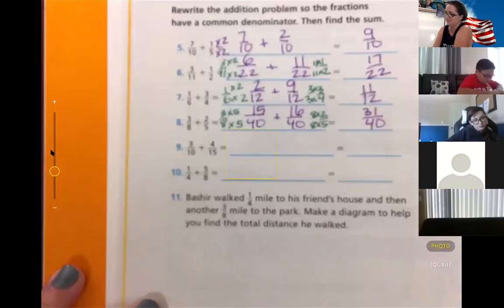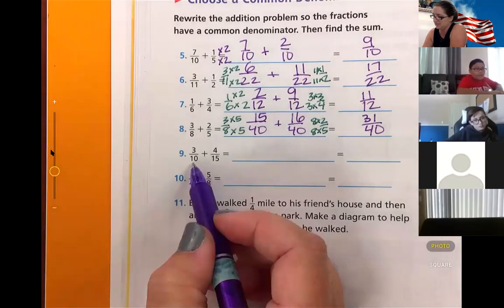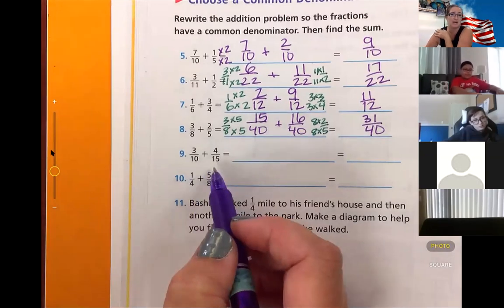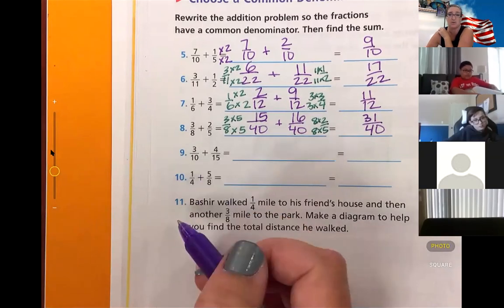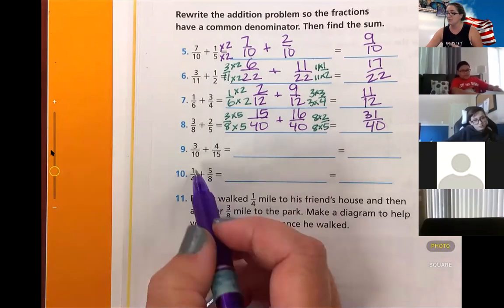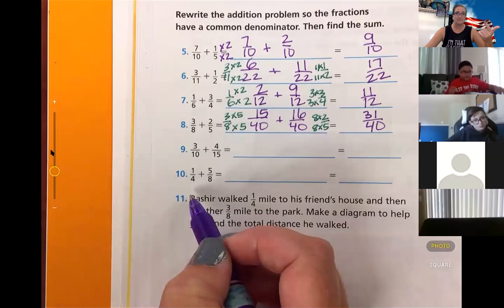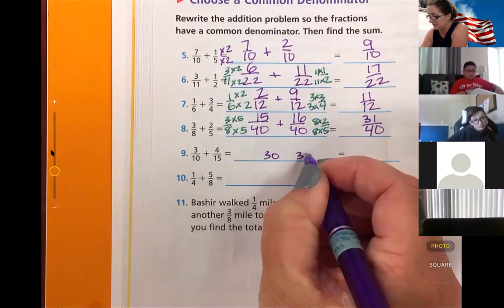All right, let's look at my next one. 3/10 and 4/15. Again, start with my smaller denominator. Does 10 go into 15? No. And here's the thing. I bet on some of these, a lot of you might just jump to a denominator of 150, because you know that 10 times 15 is 150 and they're both going to go into it. You can do that, but there's easier ways with smaller numbers. I know 10 doesn't go into 15, so if I count by 15s, what comes next? 30. Does 10 go into 30? Yes, it does.